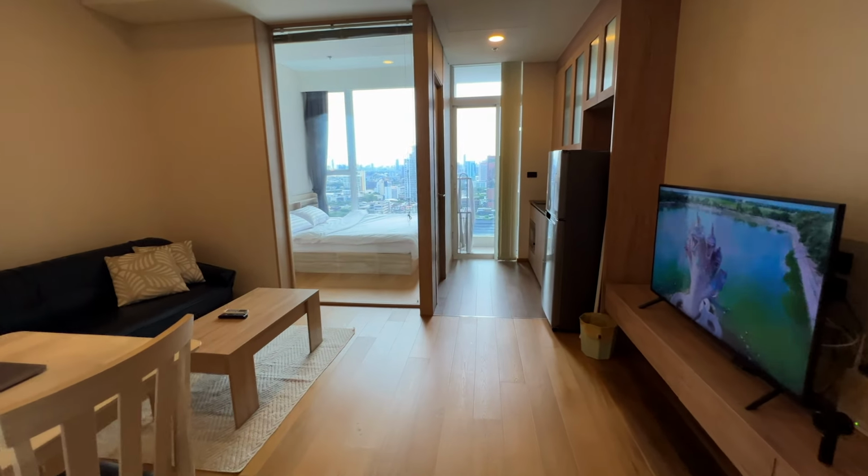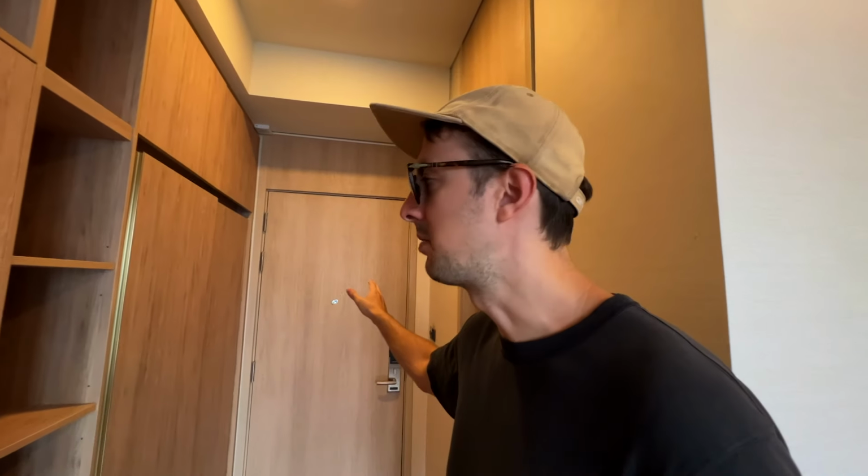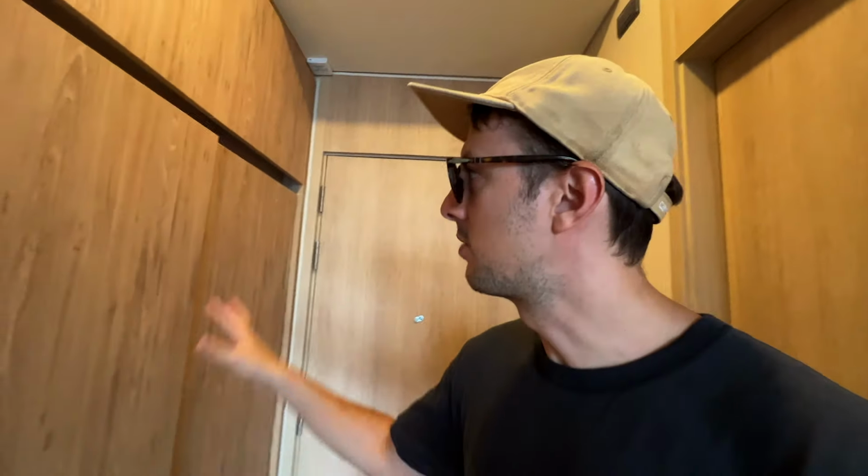Okay, it's now the next day, and this is the unit that I'm going to be staying in for the next month. You've got the main entrance just behind me over here, and as soon as you walk inside, you've got the toilet and the bathroom on the left, and then you have some wardrobe space on the right here. There's actually quite a lot of wardrobe space, as I'll show you now.